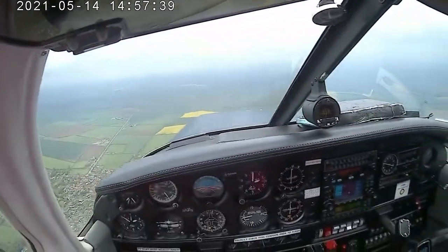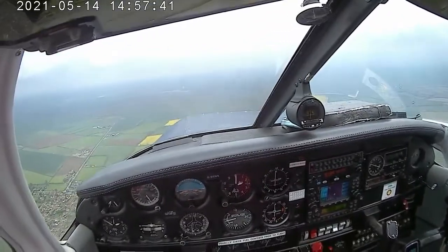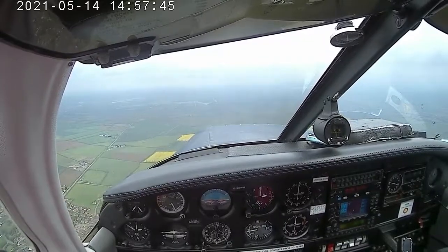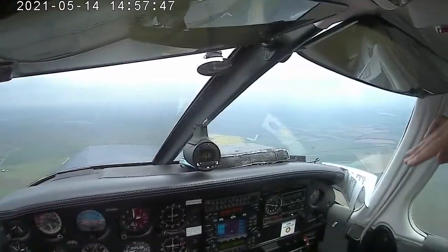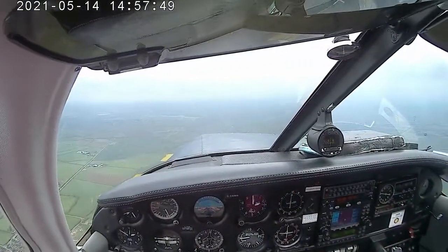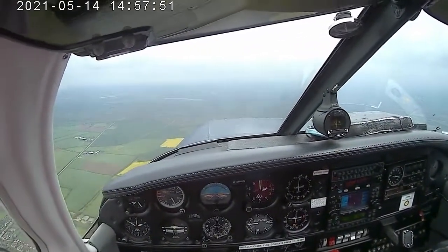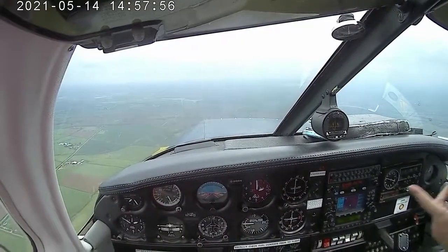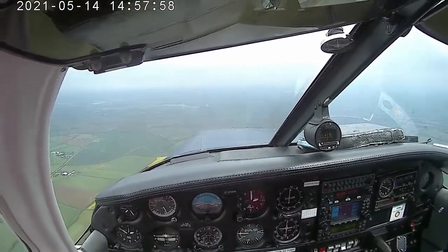I think I still see the horizon. Good stuff. It's a bit murky, but it's not too bad. If you'd rather come down a couple of hundred feet, then do that, see if it's any better, there's no problem. As long as you're not below 500 feet above the ground, which is 1,000 feet on the QNH, you're okay.